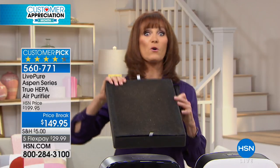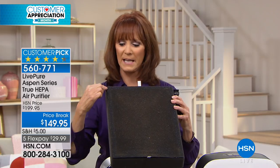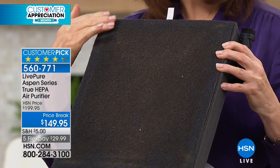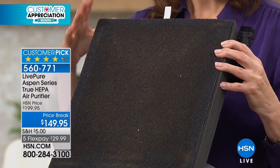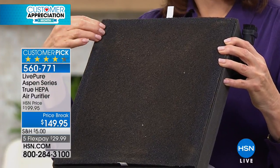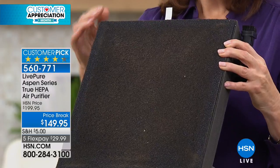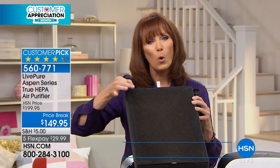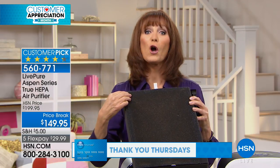So let me show you this, and then we'll go over to the smoke chamber so I can show you how the dust and smoke gets cleaned out. There are two layers of filtration on this Live Pure. The first one is cocoa carbon, a coconut-based carbon. There have been some Johnny-come-latelys in bamboo and charcoal, but they have bigger holes, so more particles pass through. Cocoa carbon is also the gold standard.